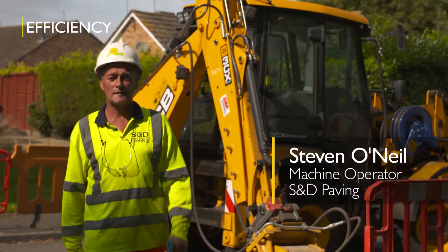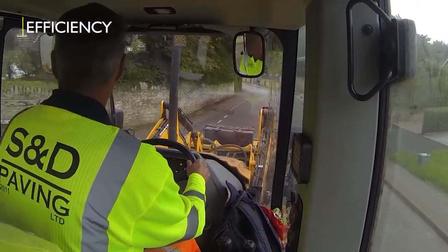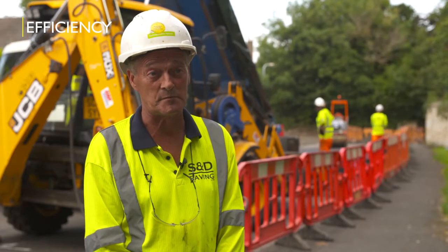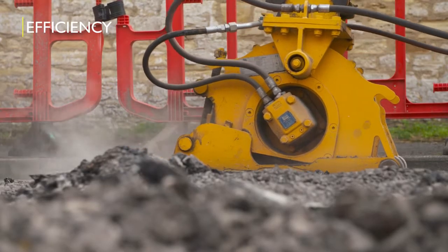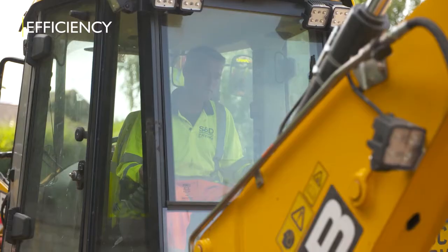Stephen O'Neill, and I work for S&D and I'm a machine operator. If the job's less than 20 miles, we drive it from A to B at a good rate of speed. It gets me from job to job quite comfortably. The planer on the end of the boom is really good. It moves well. I can get into some tight positions and it's very easy to operate, especially using the servos.